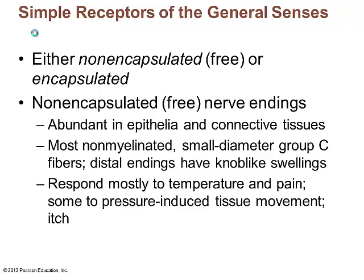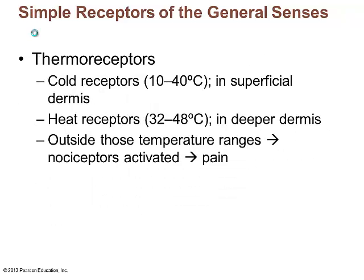So we see we have different types of receptors depending on what they are picking up for information. Non-encapsulated free nerve endings. We'll find them a lot in the epithelial layers, some in the connective tissue. Most are non-myelinated, small diameter. We call them group C fibers. They respond to things like temperature, pain. Some respond to pressure. Usually those are deeper, and they are going to be encapsulated.